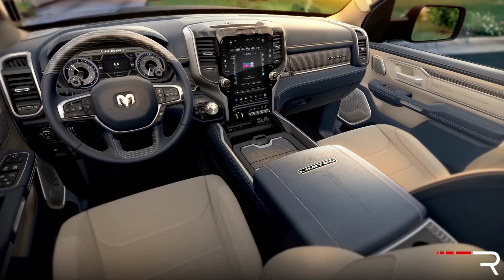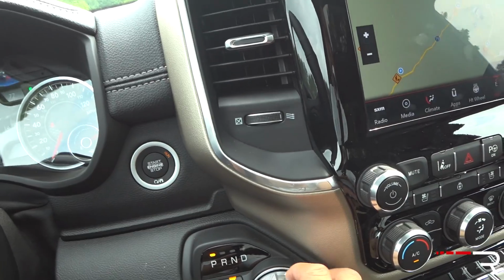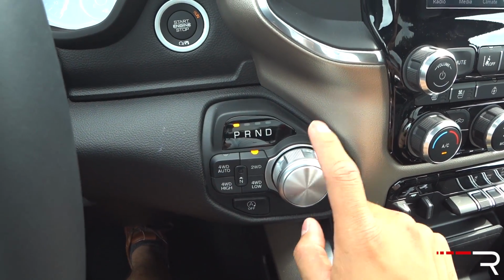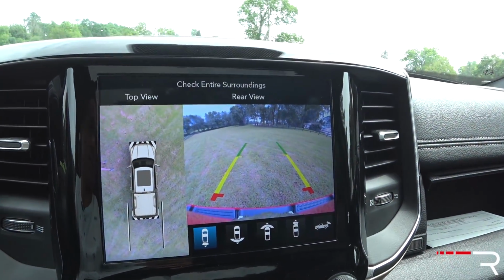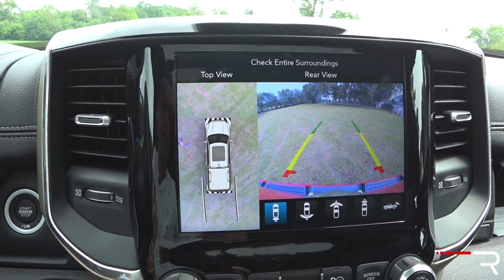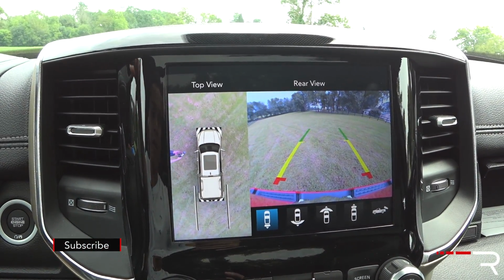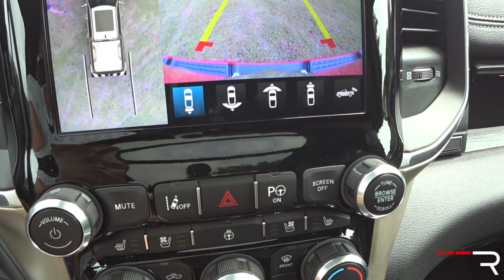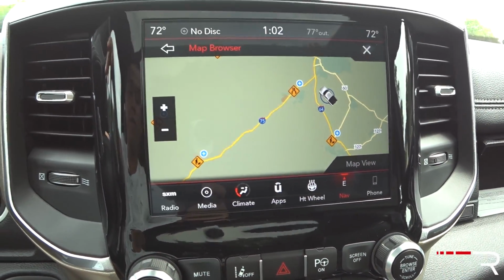I think a lot of owners are going to be impressed with that, even if you guys don't shell out the extra money for the big screen. The transmission selector, you can see it's still that rotary dial here, just like in the other video I showed you. It's an 8-speed automatic. If you put the vehicle into reverse, you get a 360 camera still with really great views. It has front and rear trajectory, which is great. You do have the availability of automatic parallel parking, which this one also has. If you push that button, it'll find a parking space for you. That's a really great feature.